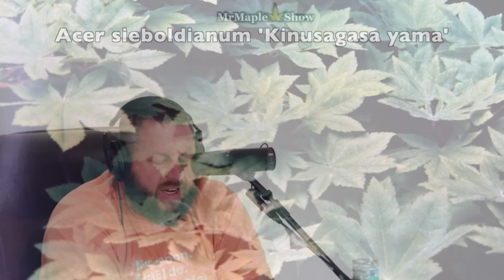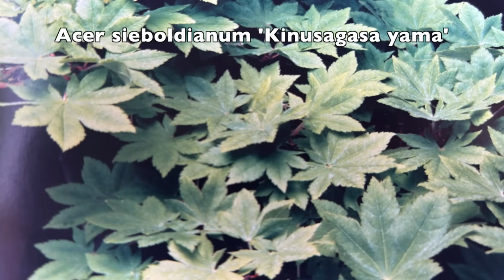All right, guys, coming in here next, we've got Acer sieboldianum 'Kasagiyama'. A lot of yamas here today. Yeah, a lot of mountains. Yeah, 'Kasagiyama' is one of those plants that years ago, Matt and I made really good friends with Dr.